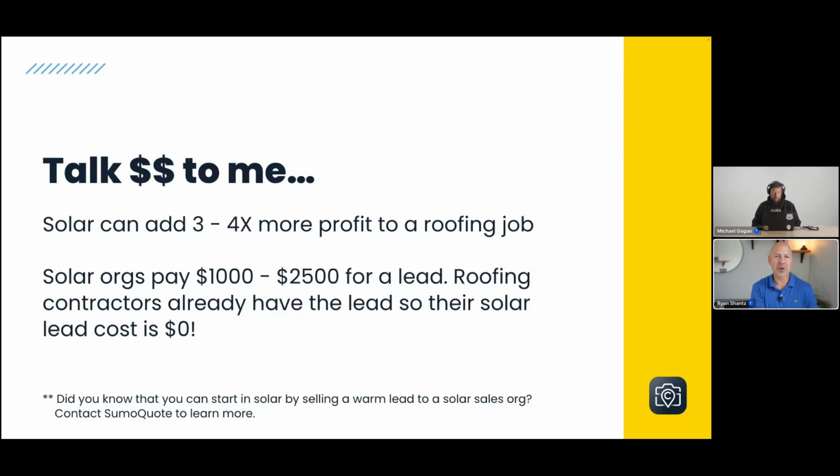So that little note at the bottom there: did you know that you can start in solar by selling a warm lead? You're not selling it, you would get a commission on it if the job is sold and installed. So you're able to ask the homeowner, hey, by the way, we know this is the perfect time to be considering solar, and I can see 2 other places on your block that have done that already. Would you be interested in learning more about that from one of our partners? And you just make the introduction, and you could get that $1,500, $2,000, depending on the size of the job, as a commission if that job is sold and installed and goes right through to permit to operate, which is kind of that last step of getting things going live.